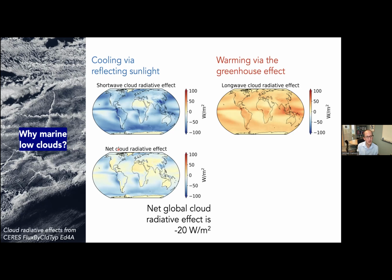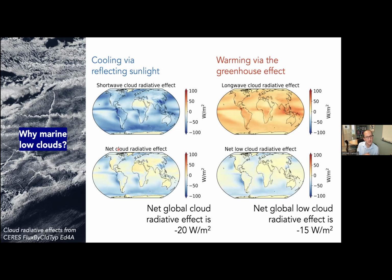And obviously no one's talking about completely getting rid of clouds or anything like that, but this is just to show that anything that perturbs the net cloud radiative effect could have a fairly substantial lever on climate, just given how large it is. And when we're thinking about what makes up that net cloud radiative effect, the vast majority actually comes from these low-lying clouds. They're low-lying and therefore have a relatively weak greenhouse effect, but they're still very optically thick and therefore reflect a lot of sunlight.